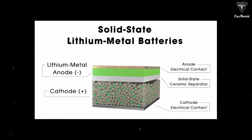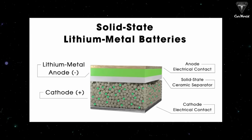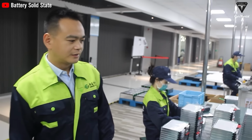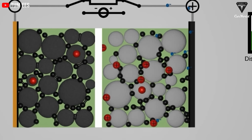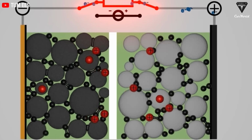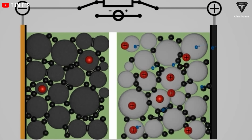So, what if the liquid electrolyte were replaced by a more durable, robust, and less risky solid electrolyte made of sulfide or oxide? By now, we think you have a basic understanding of this type of battery. Compared to lithium-ion batteries, the operation of solid-state batteries is not significantly different. During charging, lithium ions are separated from the anode and move through the solid-state electrolyte to the cathode. During discharging, the lithium ions return from the cathode to the anode, releasing electrical energy.